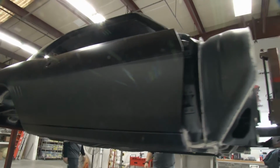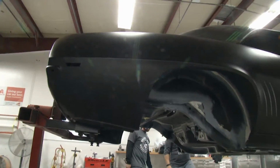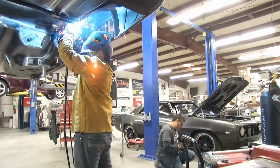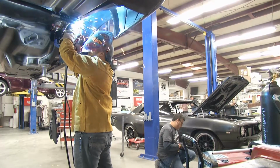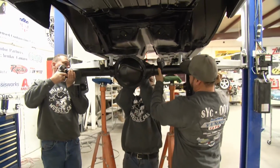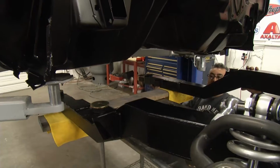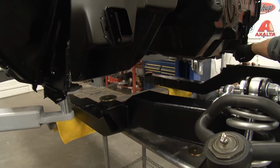The Yenko started as a simple reproduction body shell. Brand New Muscle Car tailors every project to the customer's wants and needs. In this case, they added larger mini tubs to accommodate fatter tires, a modern rear end to handle the car's 600 horsepower, and of course, state-of-the-art brakes to make sure the car can stop. A new front end, and the car was ready for wheels and tires.